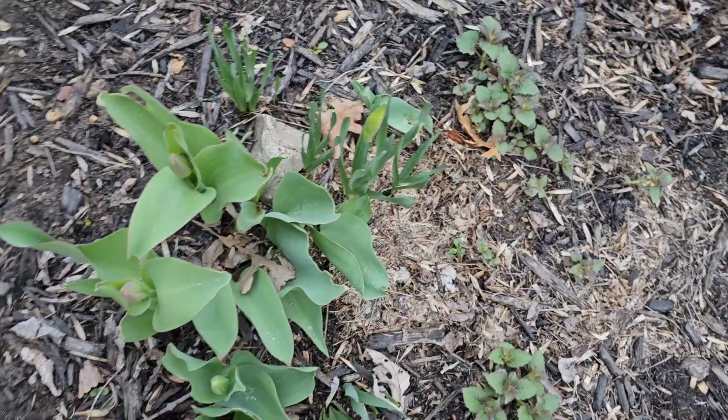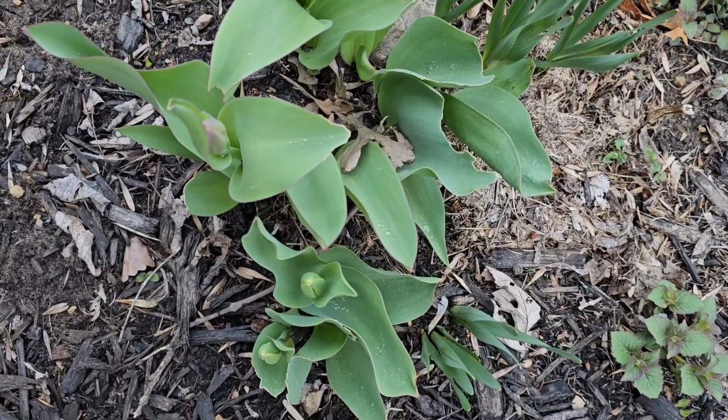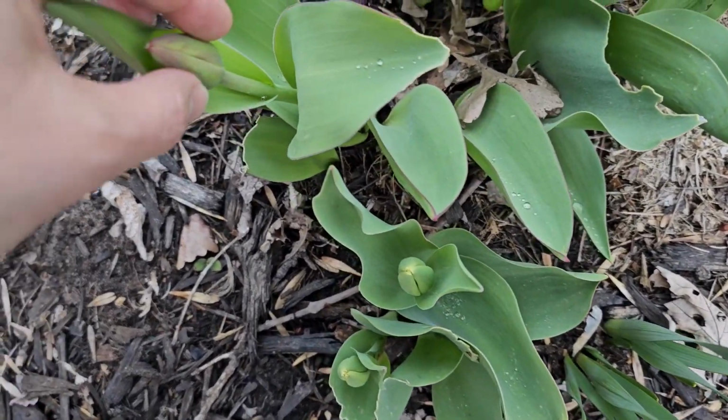Good Lord, it's just so cold out. It was 35 this morning, but at least we've got tulips coming up.